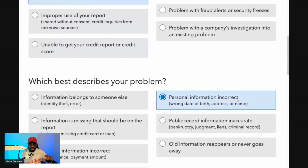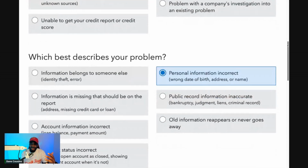Now, personal information. Before I show you how to type up your complaint, you don't have to actually do this. You can actually call Experian. You can call TransUnion. You can also call Equifax to clean up your personal information as well. But if you don't have time to wait on the phone, because you already know sometimes the wait is a little bit long, you can go through this process, and I'm gonna walk you through what you need to do. I'm just giving you another way to go about doing this.